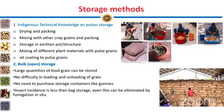So next is storage methods. What are the storage methods we are using in a traditional way, or traditional knowledge, or in an advanced way? In indigenous technical knowledge on pulses storage, what we do is drying and packing directly. Next, we mix with other crops and grains and pack it. Another one is storage in earthen pots or pot-like structures.